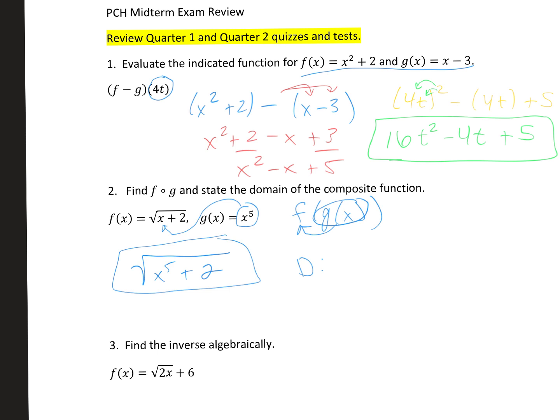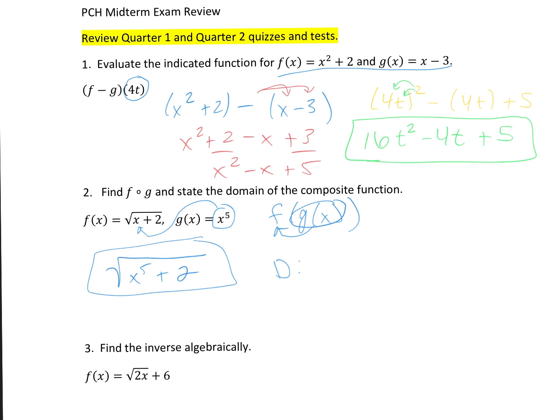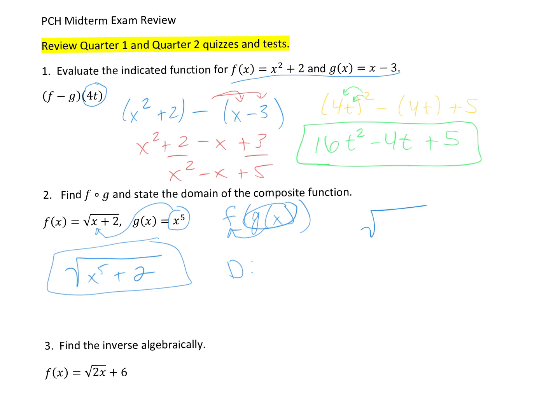Anybody? Okay, what's the problem? We have a variable underneath a square root, right? So I have to take the square root and set it greater than or equal to what? Greater than or equal to 0. So how do I do this? I'm going to square both sides. So I have x to the 5th plus 2 greater than or equal to 0.